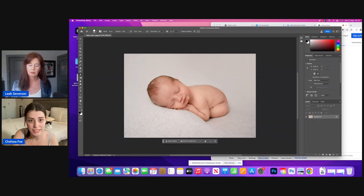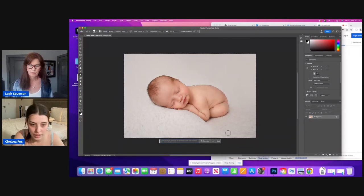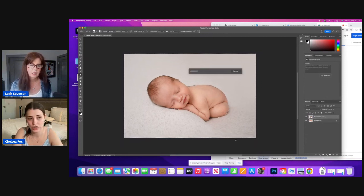Yeah, so at the top here, you can see it says Adobe Photoshop beta. So that's the one that we'd go for. I'll select subject on this again. Generative. Oh, I'll just go back and invert that. And then generative fill. For this one, I'll type in newborn photography. And then just going in with that and seeing what it comes up with first of all, and then I can change it as and when needed.